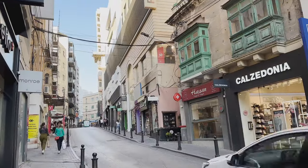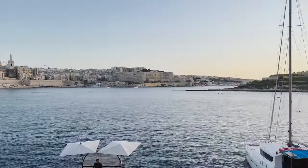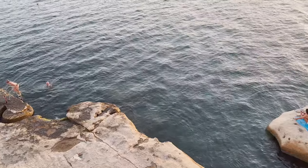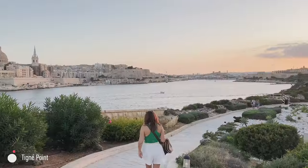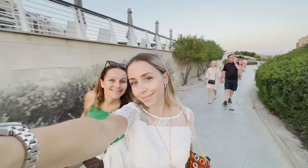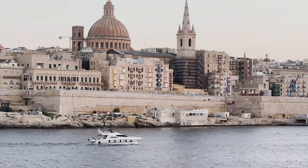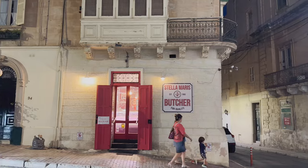Our hotel is located in Sliema, the city that's just across from the capital, Valletta. So the first day we decided to explore it a bit, walk around and find a nice sunset spot. Malta is a small island, so cities are close to each other, but if you want to use public transportation like we will in the following days, it's best to be close to Valletta since it's connected to every city with bus lines, but also to the airport.